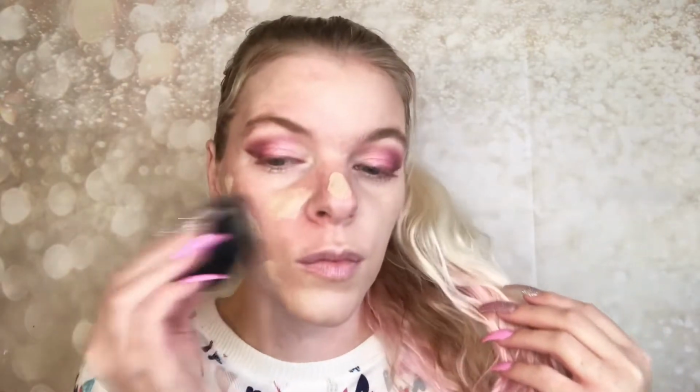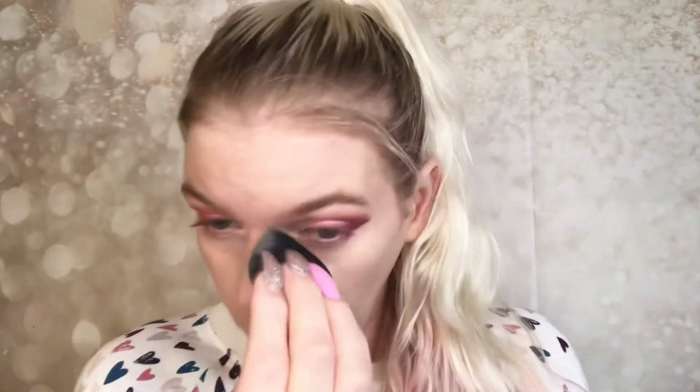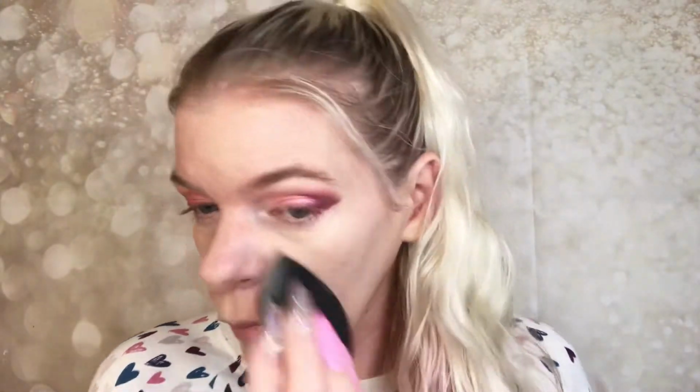And you can see the difference between the sides. It covered every bit of my hyperpigmentation, which I absolutely appreciate. I didn't have to build this up or go back in with a second coat or anything like that. It did the job the first go around, which I absolutely love. So going to have some nice glowy skin for Valentine's Day.